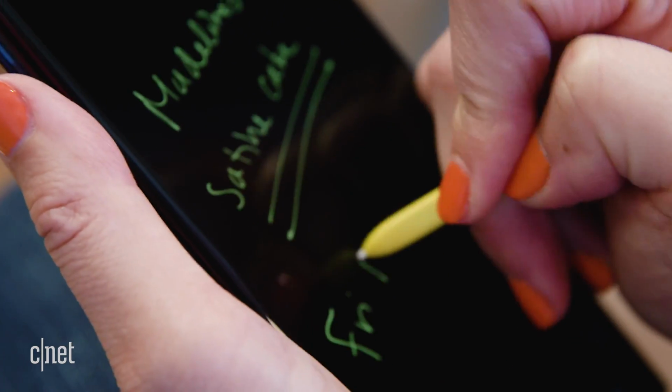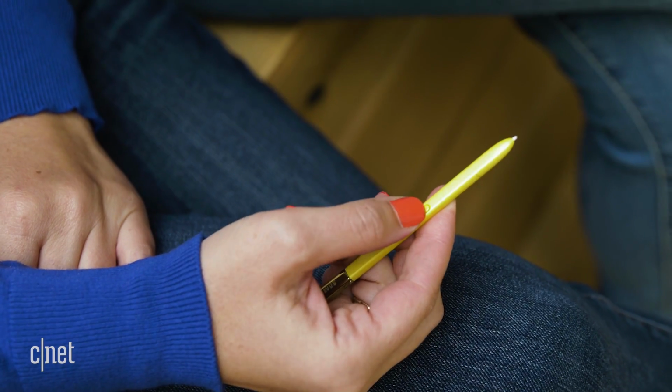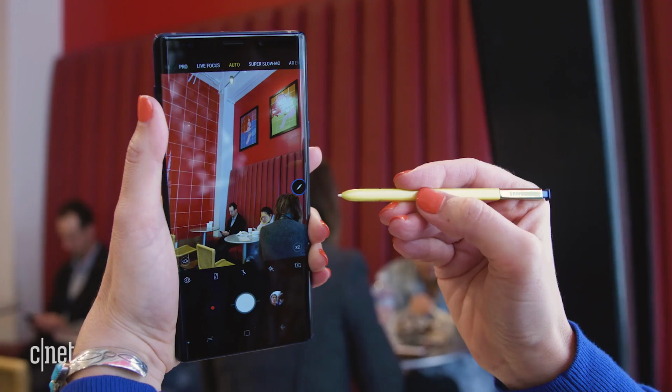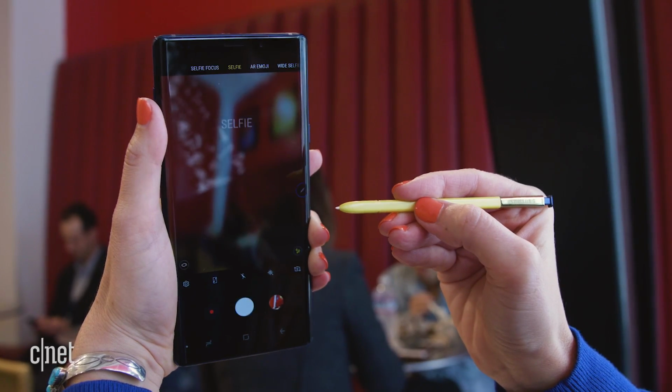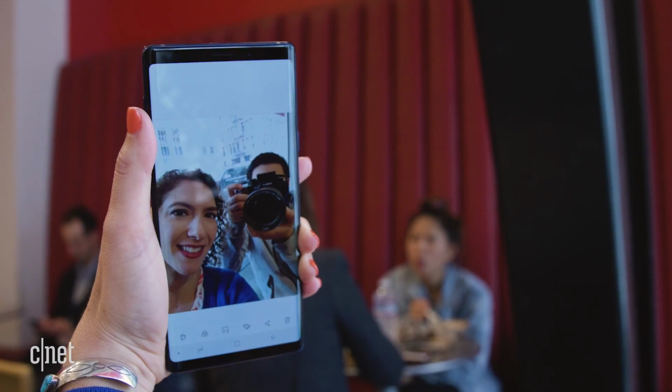The S Pen can still write, draw, and navigate around, but now it also works like a remote control thanks to a new Bluetooth antenna inside. For example, you can use it to launch the camera app, switch to selfie mode, and take a selfie, all with a few clicks. This was my favorite use by far.